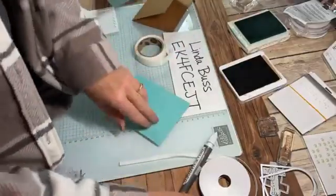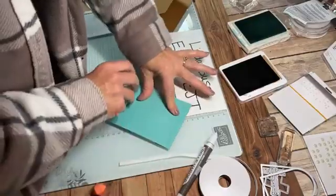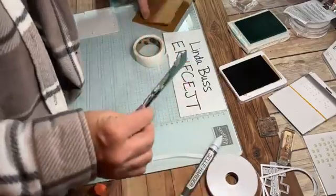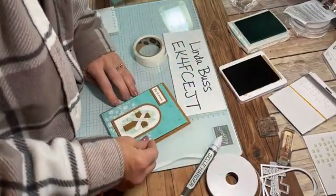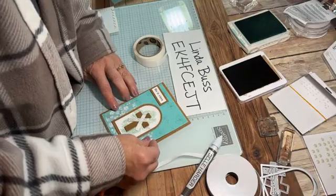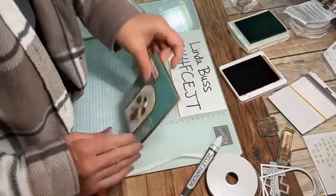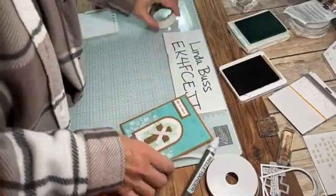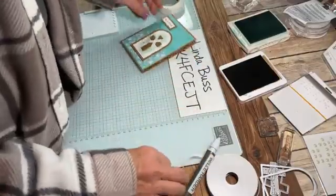Okay, so now I'm just going to tip this over and get some adhesive on here like so around the edges. And I will put it on my pecan pie card base there. Right, and then for the inside, he is risen. There's no like happy Easter or anything.